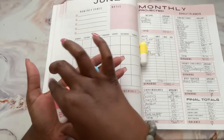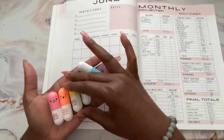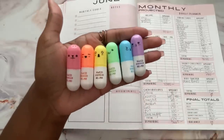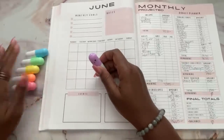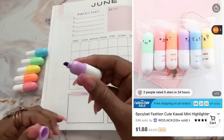Red, orange, yellow, green, blue, purple. Look how cute these are. I cannot take it. Look at this. That is insane. All right, let's see if they write well. These are a 6 pack of little pill highlighters, and those were only $1.88.